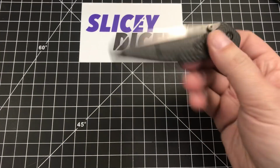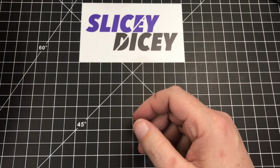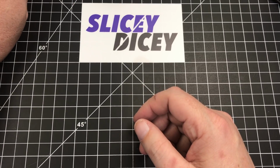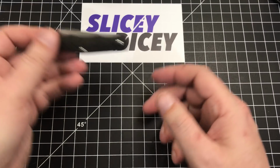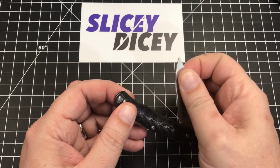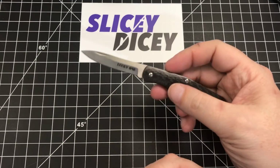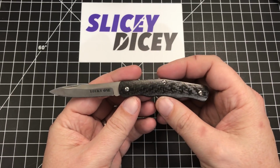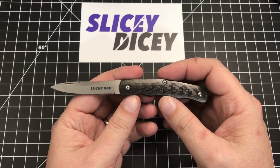So, all right, like this thing, another old friend that has come back, and this is literally an old friend because this is the one that I reviewed that someone loaned to me, and now I have managed to acquire it, and since I've acquired it, it has been in my pocket as my secondary knife almost every single day. A Cold Steel Lucky One. This is very, very nice. Carbon fiber, S35VN, nice little slip joint. I just love the Lucky One.